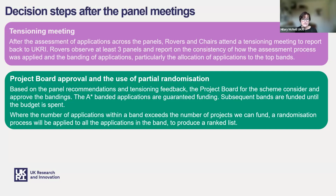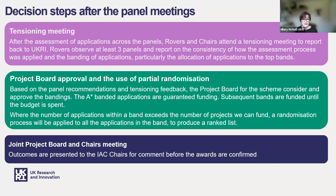If we do apply a partial randomisation approach in round 2, it will again be based on these principles of meeting a high quality threshold. The third step is a joint meeting of the project board and panel chairs, where outcomes will be presented to the panel chairs for comment before the final awards are made.